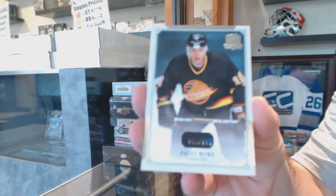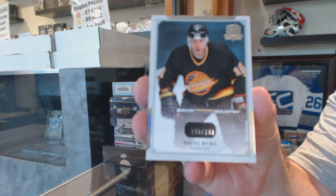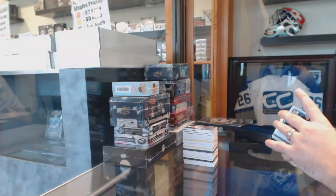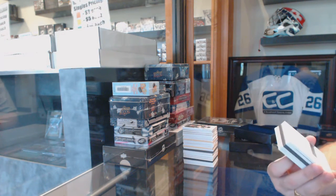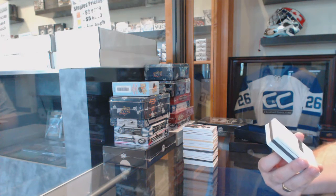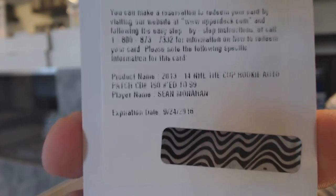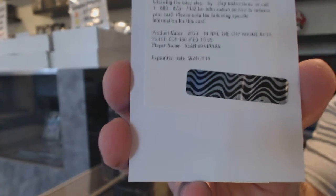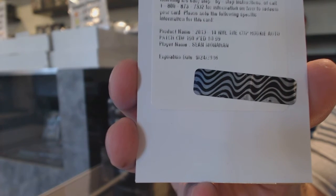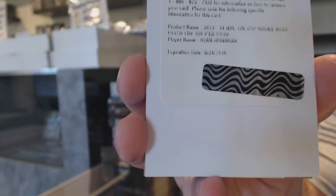We've got for the Vancouver Canucks /249, Pavel Bure. We've got a rookie patch auto short print /99 for the Calgary Flames, Sean Monahan. Rookie patch auto /99, Sean Monahan.